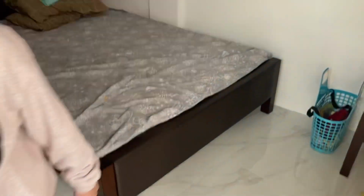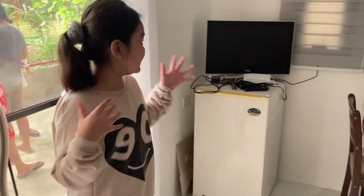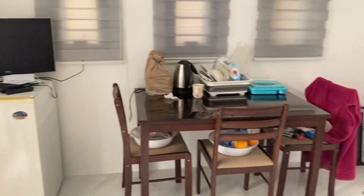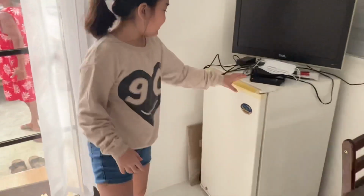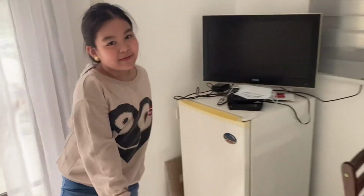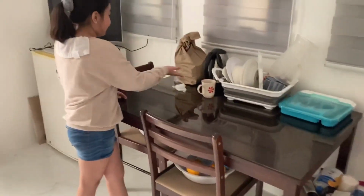Here we are at the magical place. Over here, when you look to the left, the first thing that you see is the TV and the dining table. Here we have the TV for the box. And then here we have a little mini fridge. I don't really know what's inside, but we have a mini fridge. And here we have the dining table. We have some kettle over here.